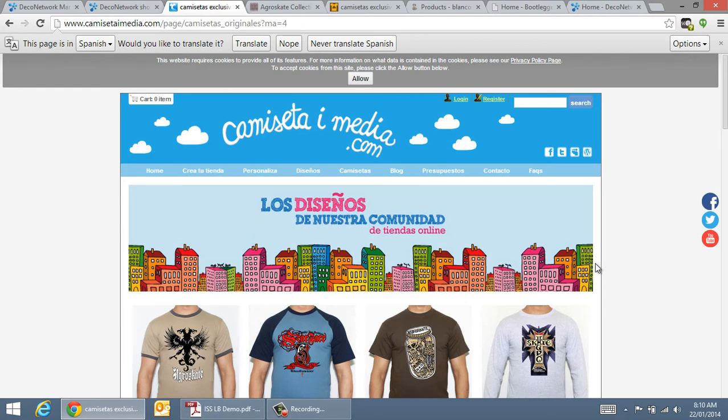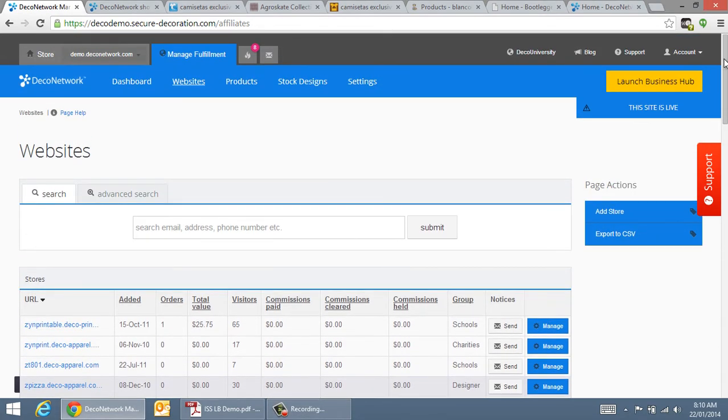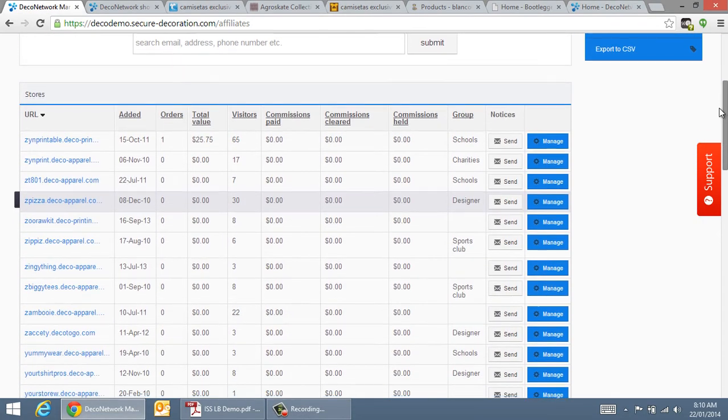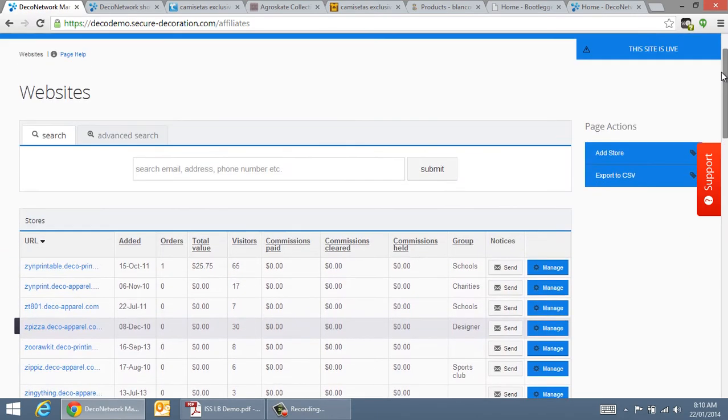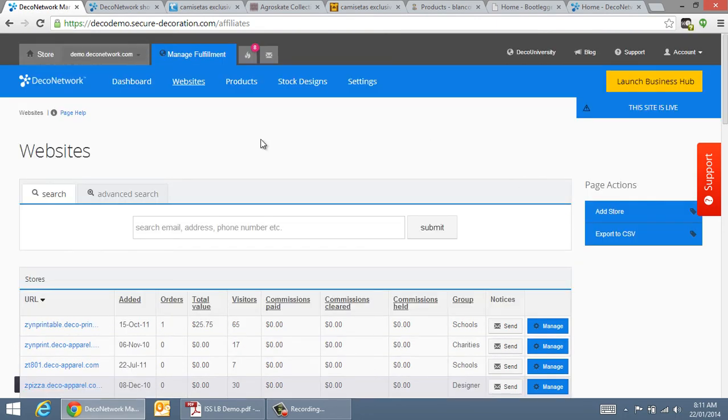And at the end of the month, DecoNetwork will say, well, out of each of your websites, how much commission do you owe them? It'll say you owe them $50 or $20, depending how many t-shirts they've sold. And DecoNetwork will automatically pay that commission from your PayPal account into the PayPal account of the t-shirt designer. And again, with DecoNetwork, under our premium level, you can have an unlimited number of websites. Whether it's 1 or a million, we don't care. And they're absolutely free. We don't charge for any of those extra websites on your DecoNetwork premium level. So again, there's a whole stack of other features on the back end that I can show you.